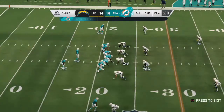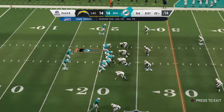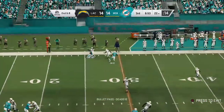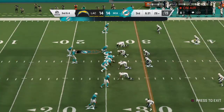Do you take care of the ball, not turn it over, keep it in the proper hands, and give your team a chance to win? Well, that's what he's done here in this one so far. Here's 2nd and 8. Firing quickly here, and that's complete. 4 yards on the completion, and it sets up a 3rd down.